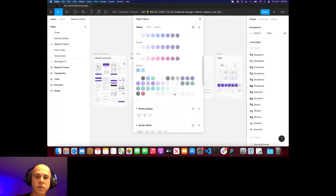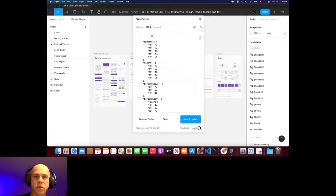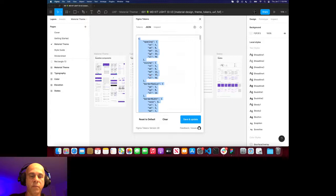And the buttons here, I mean the button colors. And then we have all the color backgrounds. So for instance, if I change this, you can click on a JSON file. This is pretty much the same JSON that I was showing in Visual Code. I'm just going to copy and paste.